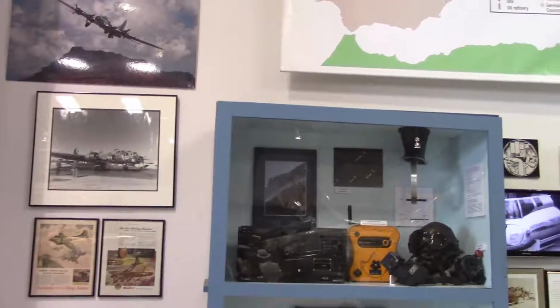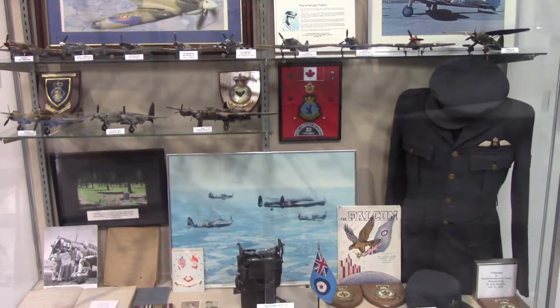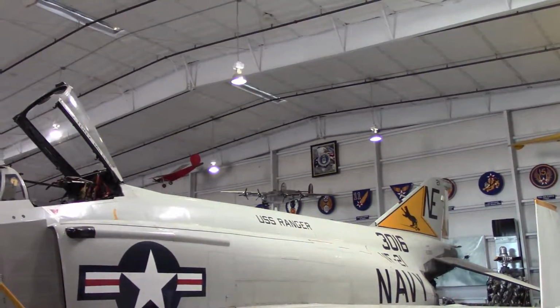Take your time and walk the cabinets. There is a lot of information to glean, and don't be afraid to ask museum staff questions. All the staff we met were always willing to assist us.